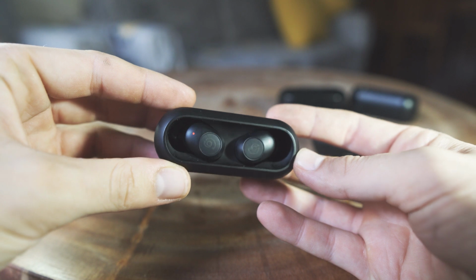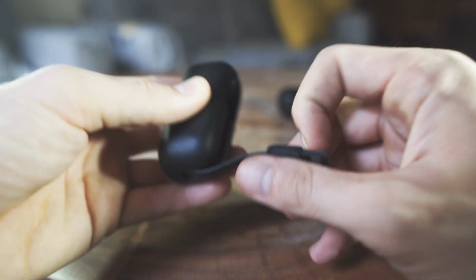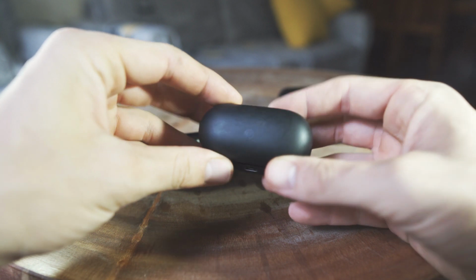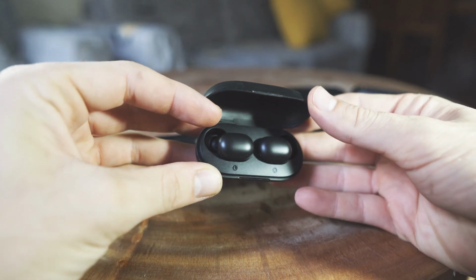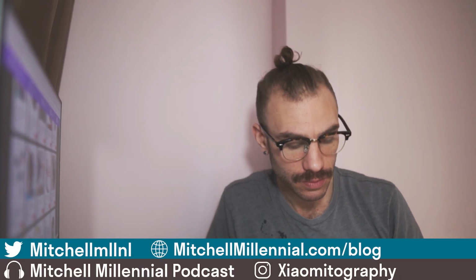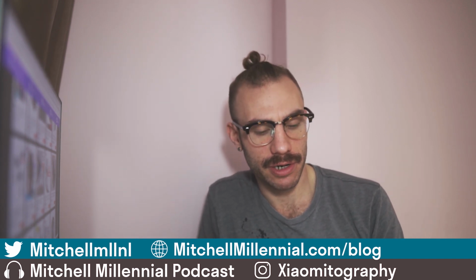First is the price. Now, depending upon the market that you're in, you might be able to find the Haylou GT2s at the exact same price as the Haylou GT1s. So what would make you want to purchase the Haylou GT1s over the GT2s or the GT1 Pros? Well, in my mind, there's a couple of things that are quite simple in regards to this.